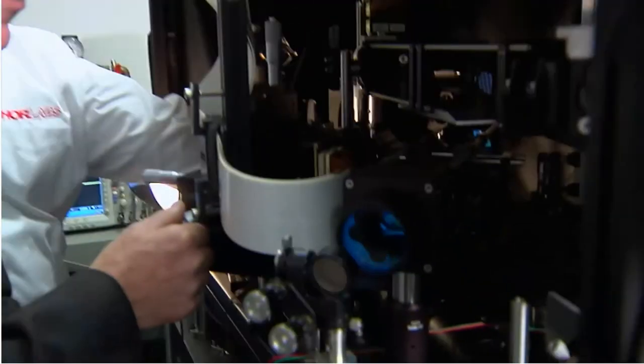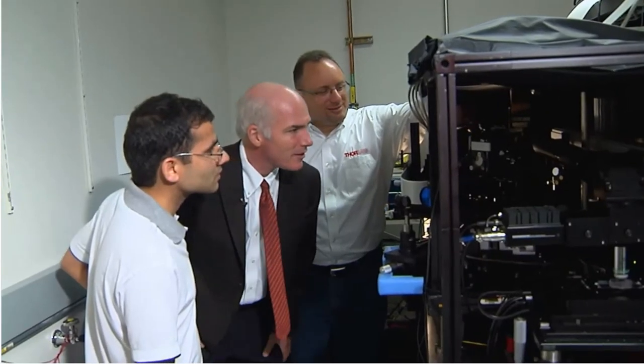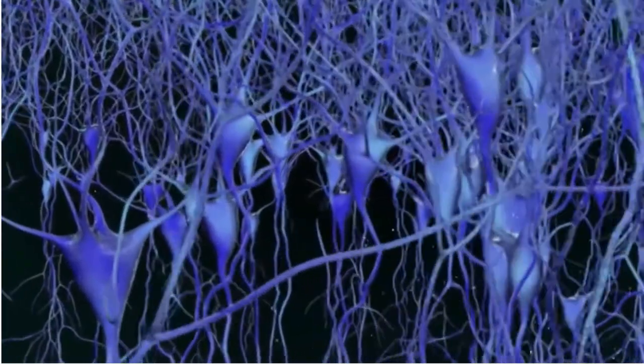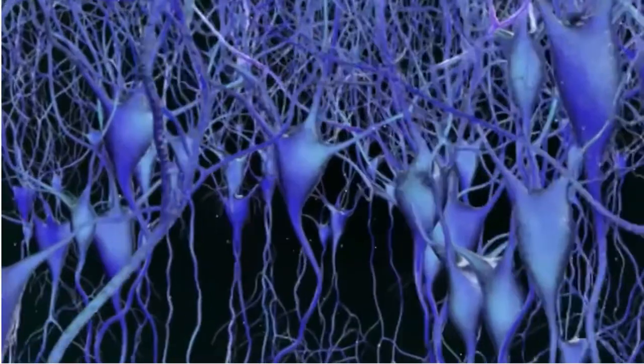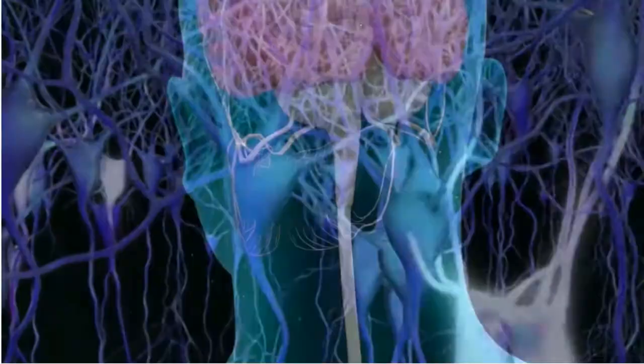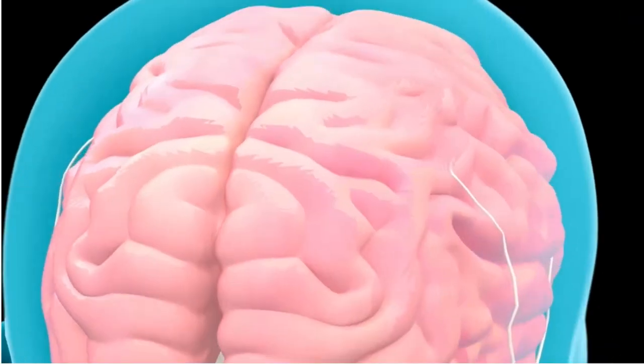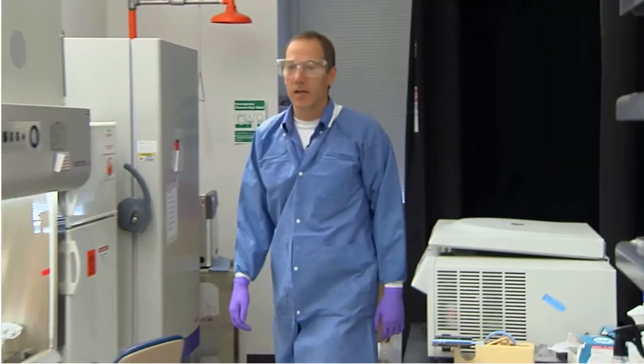With support from the National Science Foundation, mechanical engineer Thomas Bifano and his team are developing optical microscopes that can image deep into biological tissue, helping scientists observe molecular scale activity. The goal? Revolutionize the diagnosis and treatment of disease. So how did the experiment go?